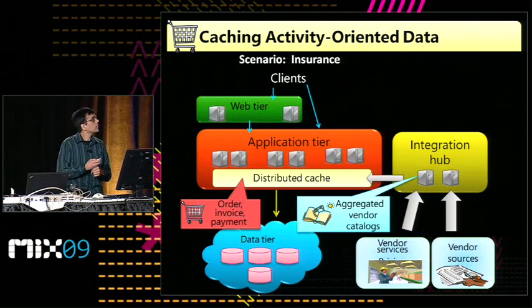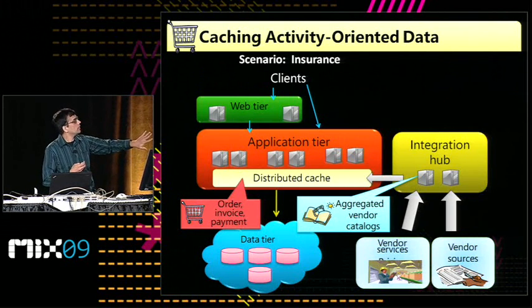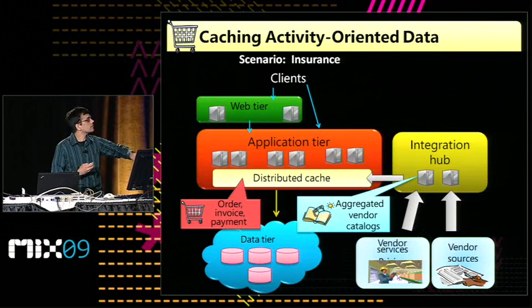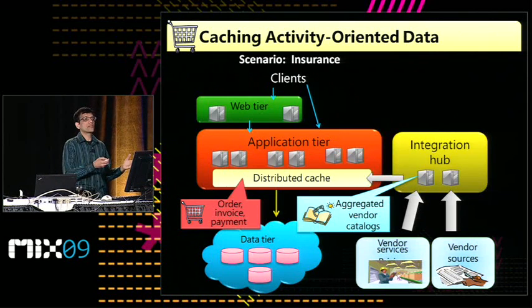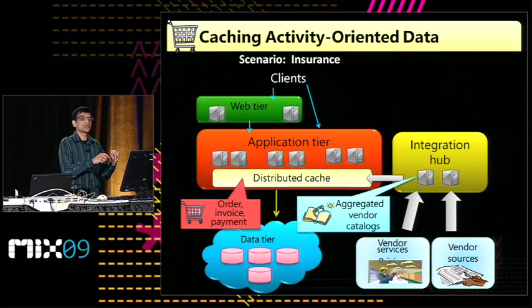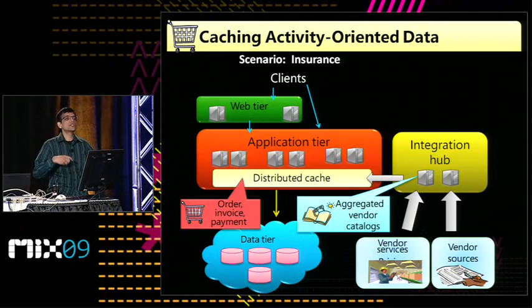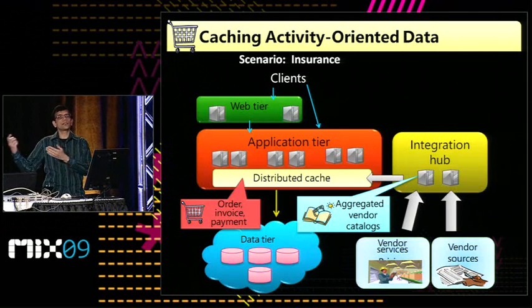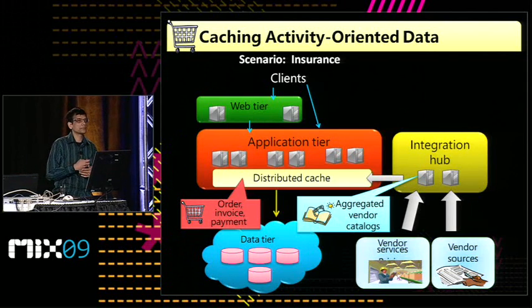So we took a look at one of the online insurance folks who are working with us. If you look at their architecture, the way they're going to do it is they have these vendor services and catalogs, which is reference data, right? They aggregate it across from different people. That's reference data. That doesn't change very often. When you go to their online website and actually purchase the insurance, going through the process of doing all that stuff, that's activity data. And they want to store that in the cache for performance reasons. And finally, usually this data, once you're done with the activity, when you check out, it gets retired to either backend data sources or gets thrown into some workflow for further processing.